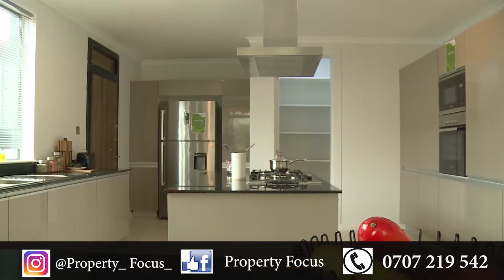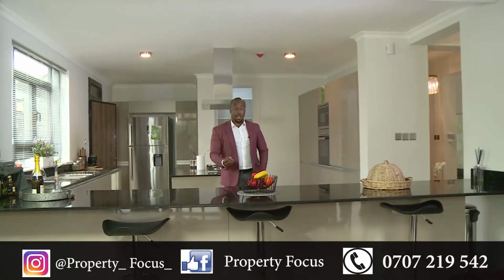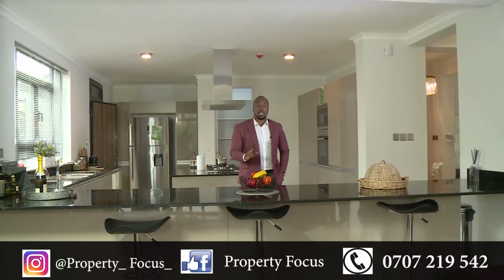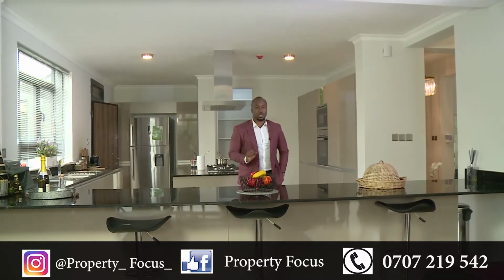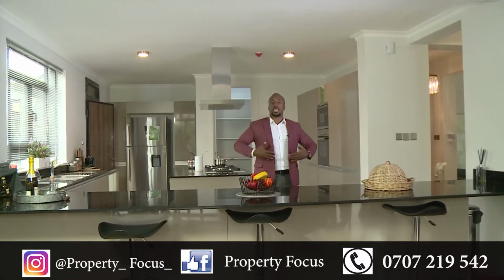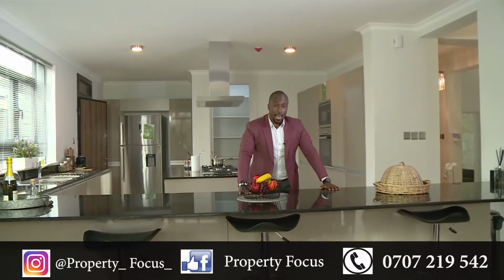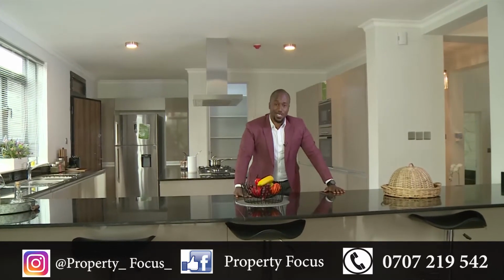And even from the kitchen, like you're in a healthy state of mind. To be honest, I came in here feeling a bit not too good, but once you walk into this space, you sort of feel that goodness, that good energy. That's what you get with this particular home. I like it. Let's go see the rest of the rooms.